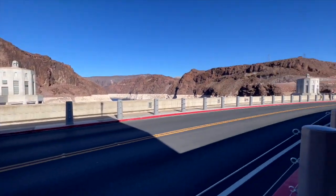Look at that! We came out on the top of the dam! So Nevada is over there, and we are going to walk to Arizona.